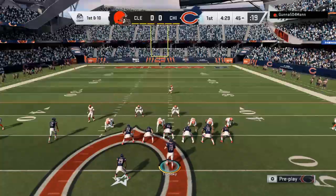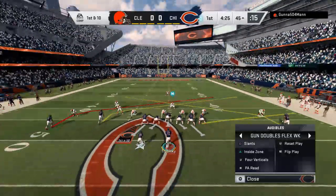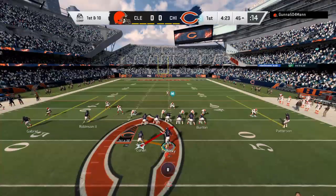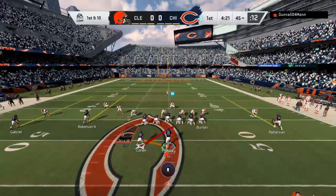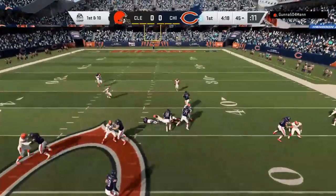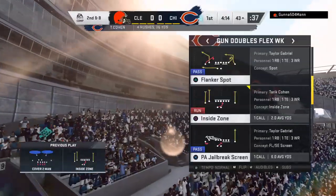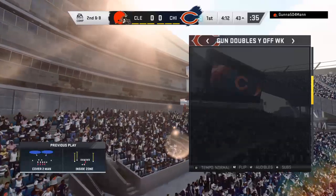So a 1st and 10 upcoming from Browns territory now at the 45-yard line. First down, a run with Cohen. And he's going to be met at about the 43. 2 yards on the pickup there. It'll be 2nd and 8.